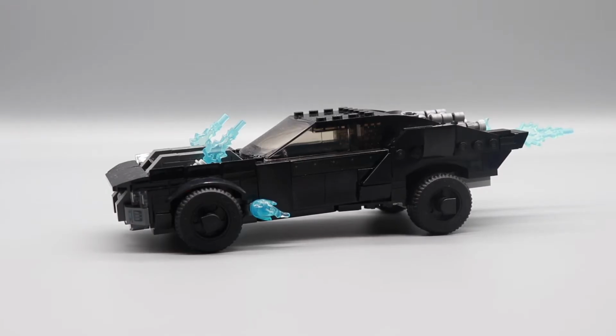Okay, so now let's get into this car and this really nice Batmobile. As you can see, it's quite different from the Technic version, the huge one that Lego did for this new movie.